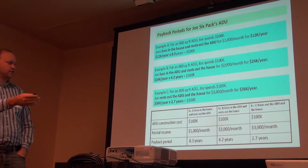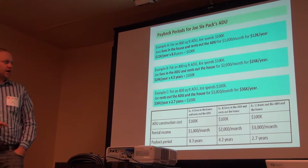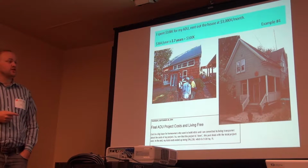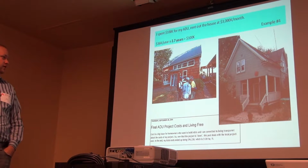I would go as far as to say these are conservative estimates from my experience, because my experience is that I spent $100,000 for my ADU, and I'm renting out the house for $3,000 a month, and that's a 2.7 year payback period. And this is my life, so I know that this is true.